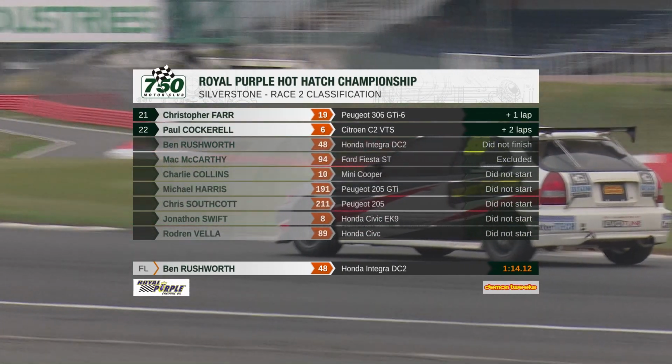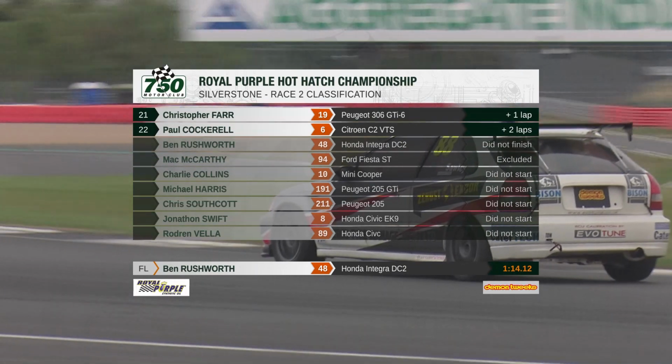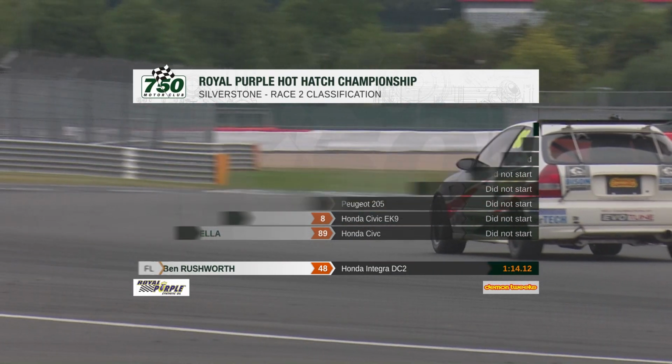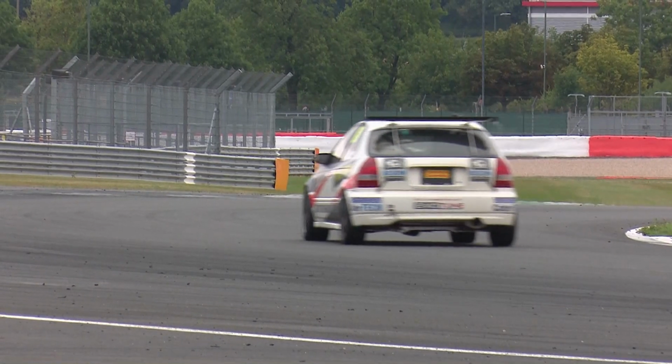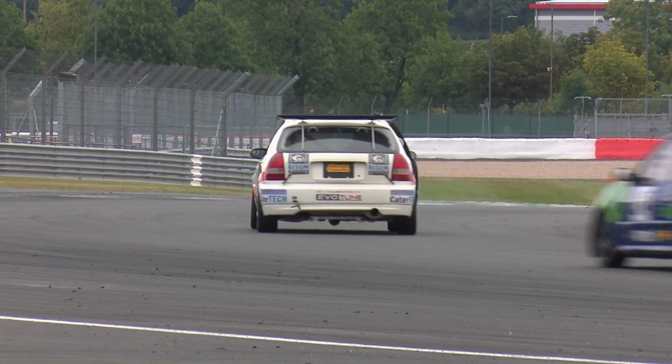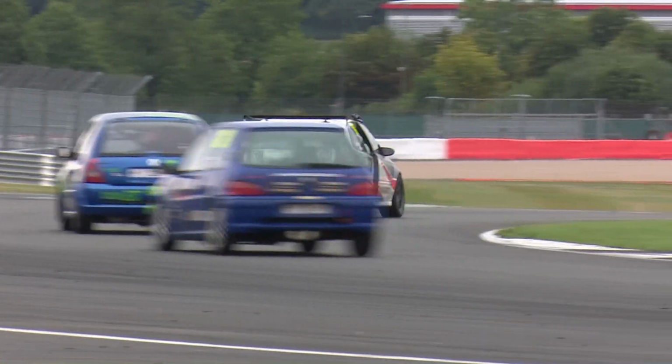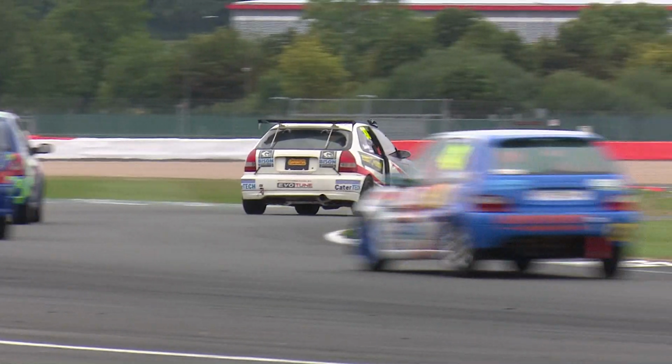We had quite a lot of retirements though. Rushworth a non-finisher, Matt McCarthy excluded for that contact, whilst there were several non-starters as well, who unfortunately never even got into that race. Steve, what a drive, scrapping all the way. Took the win off Ben. Gotta be happy. Oh, very happy.